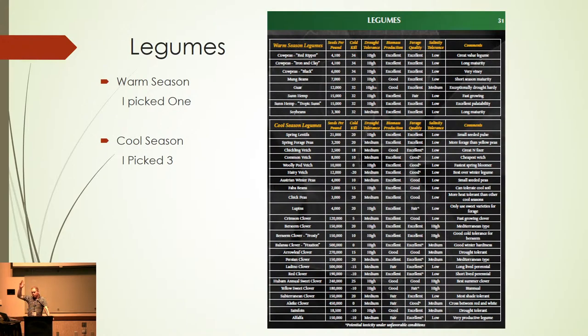But I just went through, they kind of had it in a spreadsheet layout, listing out warm seasons, cool seasons of both the legumes, grasses, brassicas, broadleaves. And I went through, and at this point my focus was pretty much grazing. So I wanted something that was going to be good forage for the cattle. And so I just went through and I picked a couple out of each category, kind of mimicking what the NRCS had set up for me, just trying to be diverse.